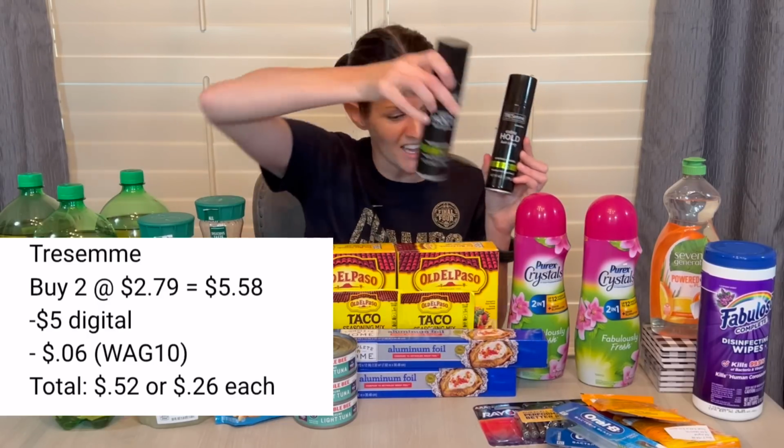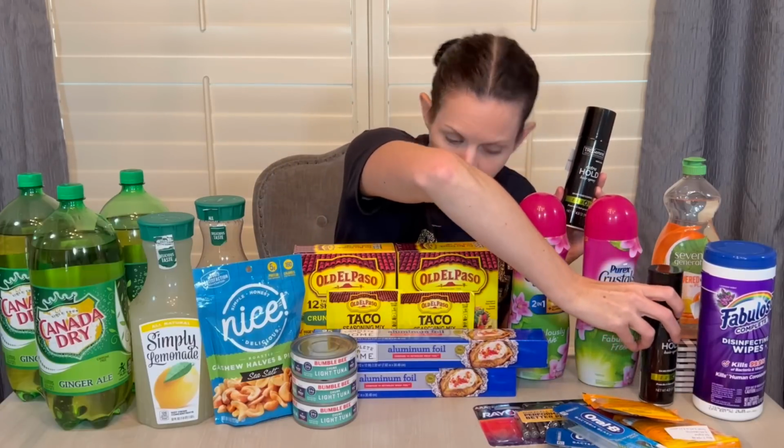Now the Tresemme is an even better deal this week than last week. You can pick up two of these at $2.79. That's $5.58. There is a $5 digital coupon that will come off, leaving your cost to be 58 cents. But then that WAG10 code would take off an additional 6 cents, making your final cost 52 cents for both, or 26 cents each.